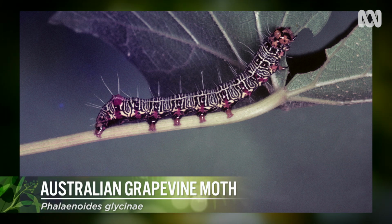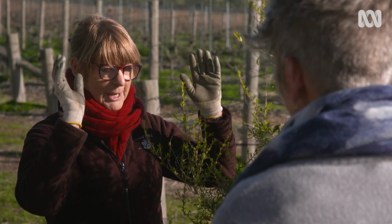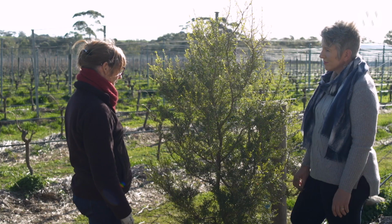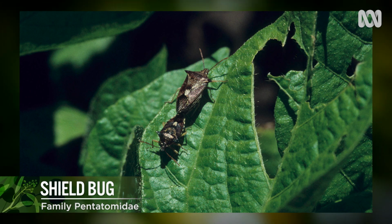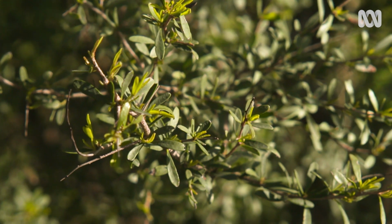Another pest is the Australian grapevine moth. It can demolish a vine overnight. It skeletonises the leaves, doesn't it? Yes, exactly. It just goes whoosh straight through. And that is actually controlled by shield bugs. Okay. Once again, it's the Bursaria that initially attracts the caterpillar-eating shield bugs.